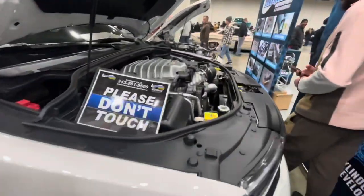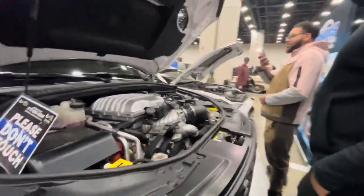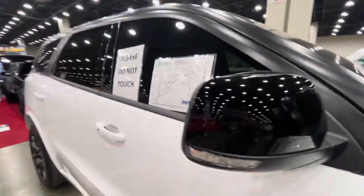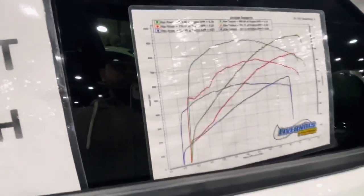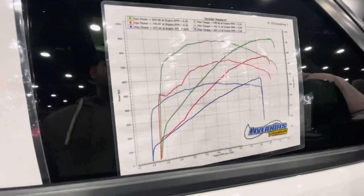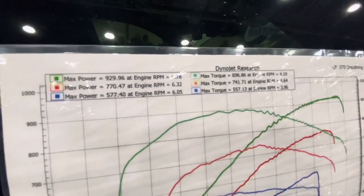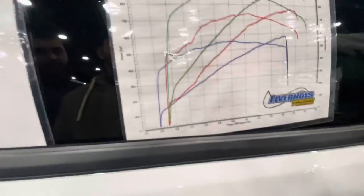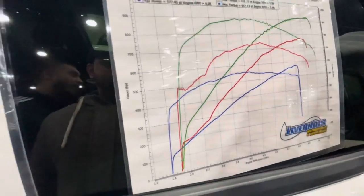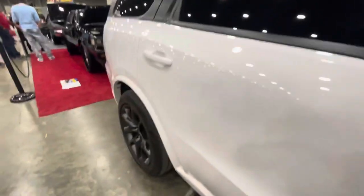They got the dyno numbers on here too. Illinois Shelby GT500. No way. Let's see how much horsepower this thing has. Max power is 929. Man, almost 930 to the wheel. What did it make to the wheel? 929. That's the maximum power. 896 torque. Yeah, that's crazy. I like that.